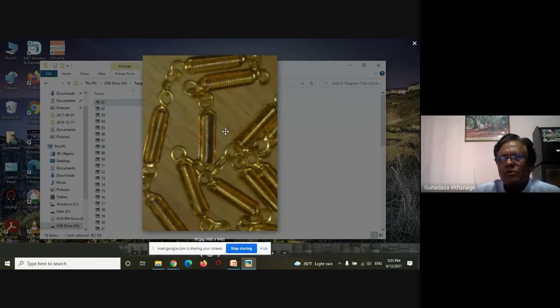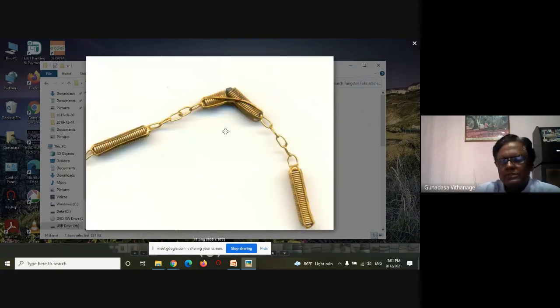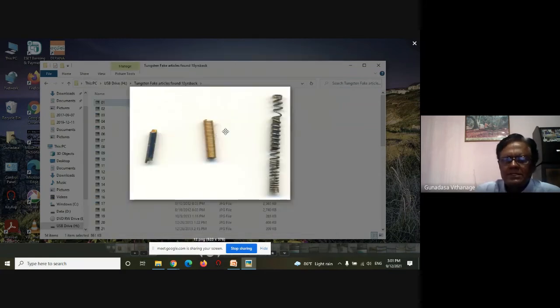In our stock, we found this type of item also. They have shown this is also not gold. They have broken it into pieces. You can see how it appears, and they have separated the parts in it. This is the part made with tungsten. The density of this one is exactly 19.3. If you put this into the density meter, it shows 24 carat.